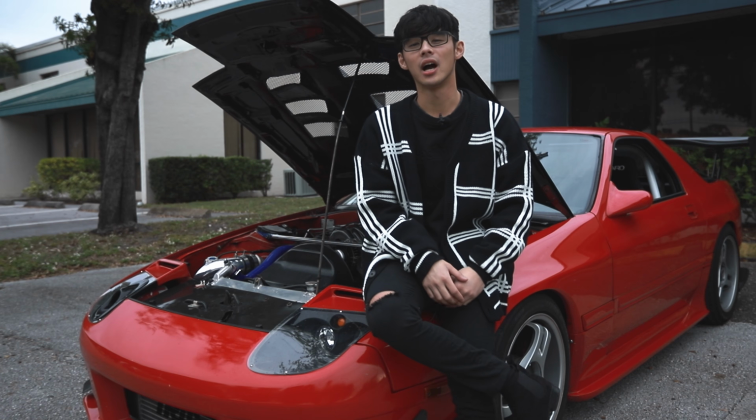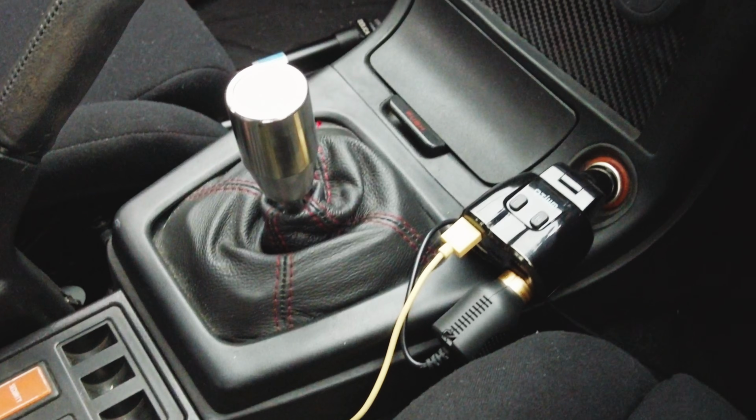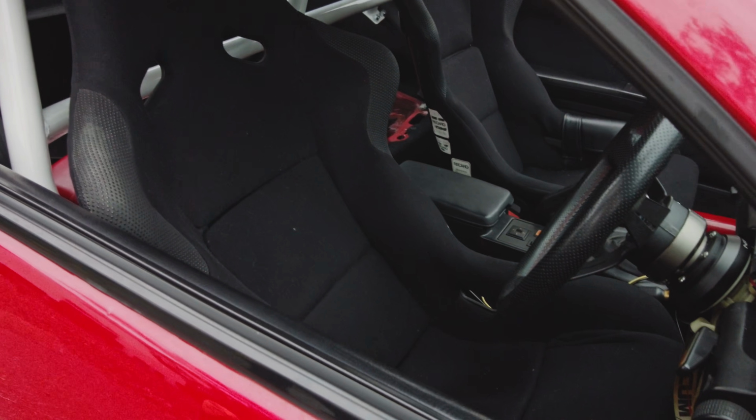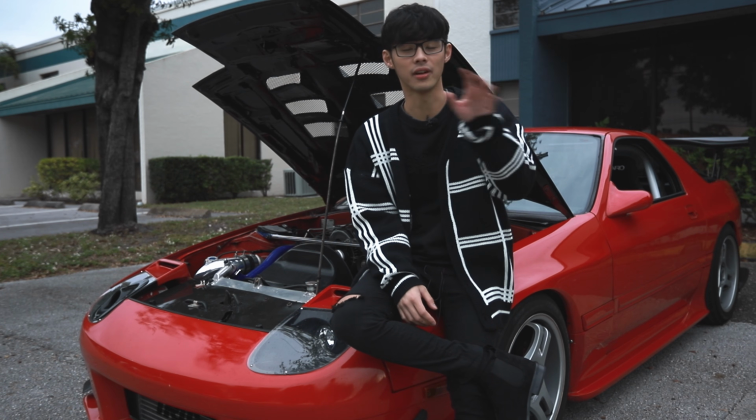For the interior, I have a Nardi steering wheel, NRG quick release, R-Magic shift knob, Recaro bucket seats, and a roll cage, half roll cage. Because I went with a full roll cage and it was too much. I couldn't even stick my head in, but half is good.